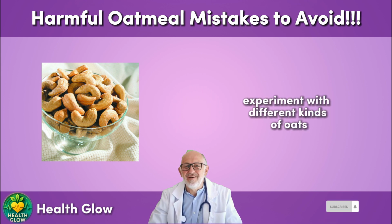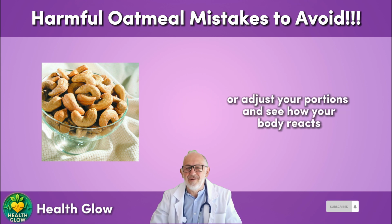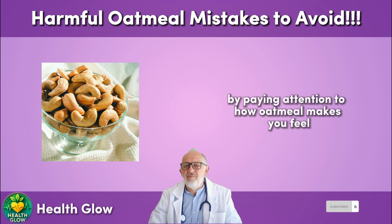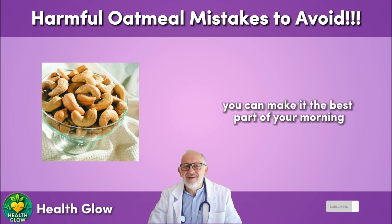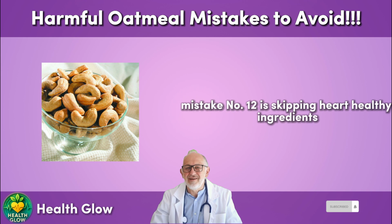Experiment with different kinds of oats, change up your toppings or adjust your portions, and see how your body reacts. By paying attention to how oatmeal makes you feel, you can make it the best part of your morning without any discomfort. Mistake number 12 is skipping heart-healthy ingredients.